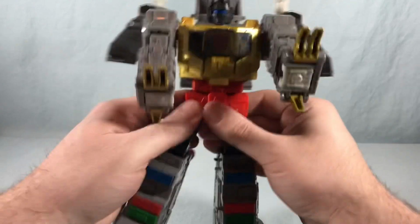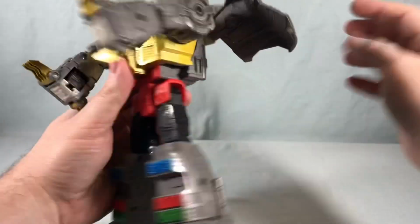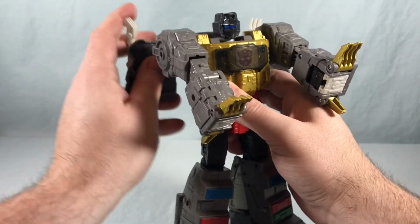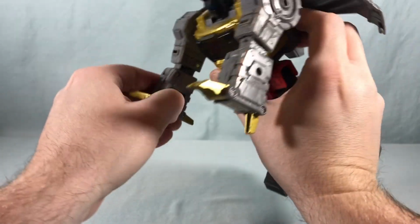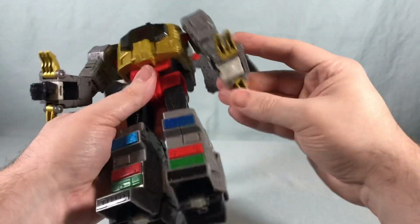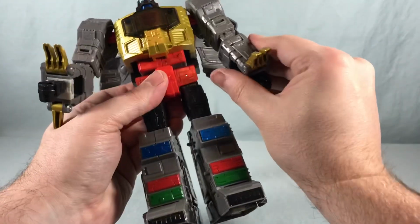He was always one of my favorites because I really did like the Brontosaurus as a kid, one of my favorite dinos. And this just all works so perfectly. Let me just finish popping out the hands here. They should pop out a little bit easier than Slag's hands. Slug, Slag, whatever. I still get tripped up because he used to be called Slag for so long. But I guess technically he's Slug now.